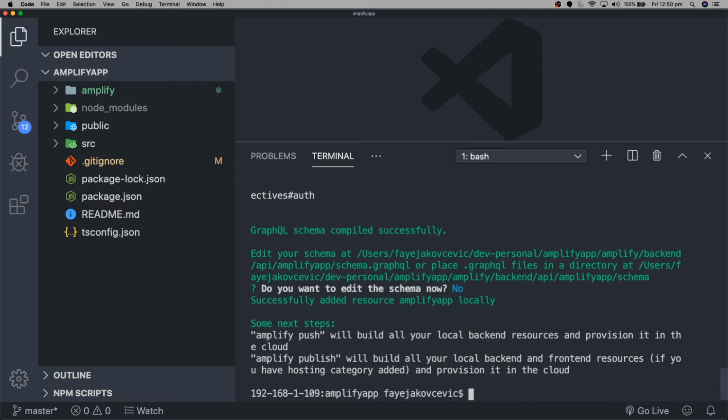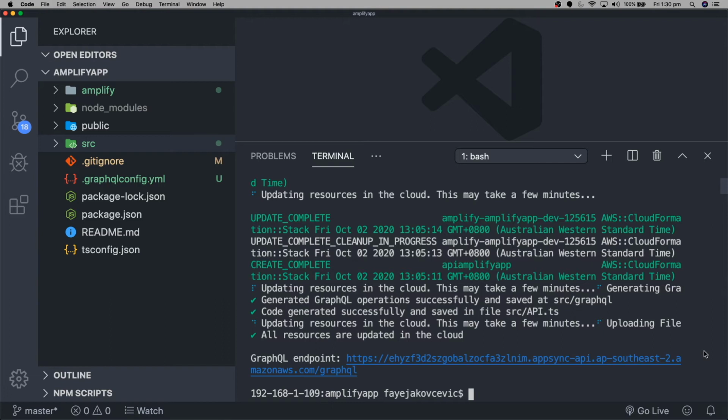So essentially with this one command, we have our Cognito user pool, DynamoDB, GraphQL API and AppSync all ready to go. Now nothing is created in AWS yet until we enter the command amplify push. So let's go ahead and do that. Now that that's finished provisioning, let's see what's changed in the front end.